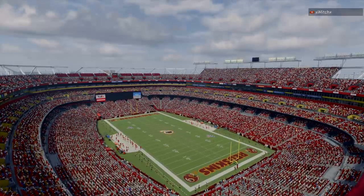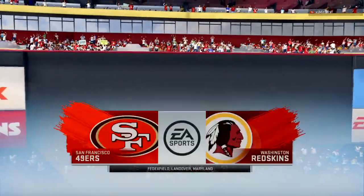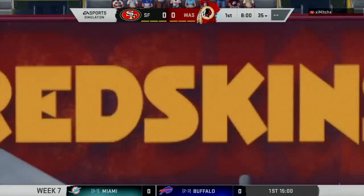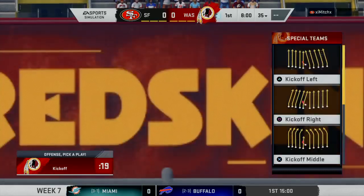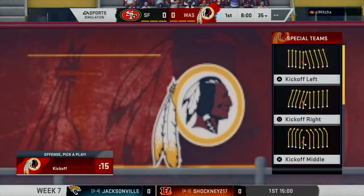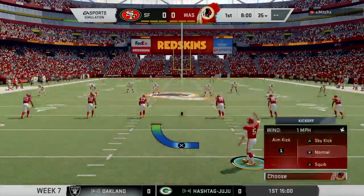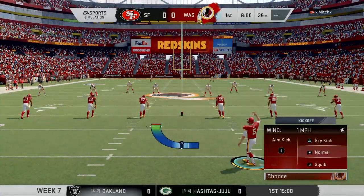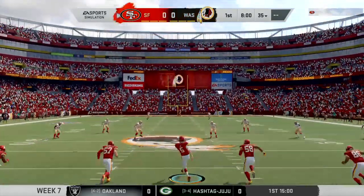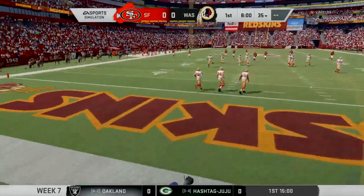We are just inside the Beltway, about 10 miles east of the Capitol Dome as we come to you from FedEx Field here in Landover. Just as we were getting ready for air, both teams coming out of their locker rooms, out of the tunnel, and this crowd is pumped up as their Redskins get set to match up with the San Francisco 49ers. Getting toward the halfway point of the NFL season, Week 7 is underway on EA Sports.